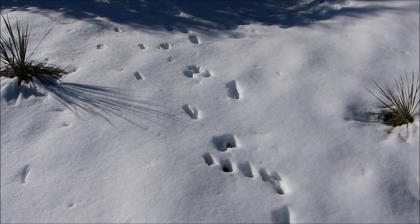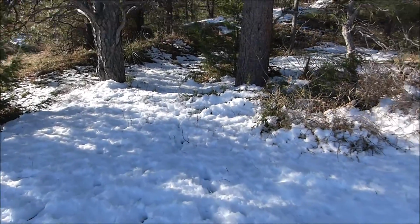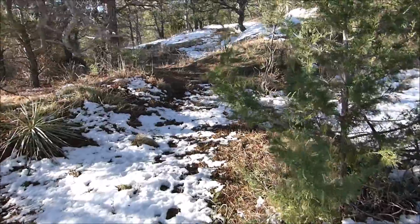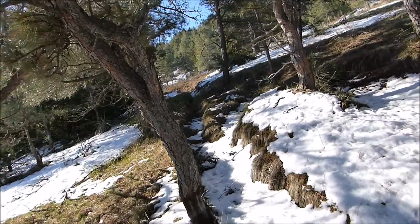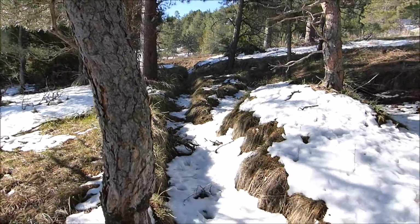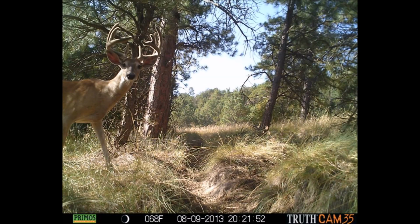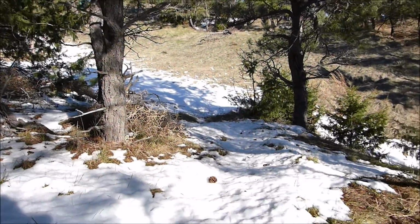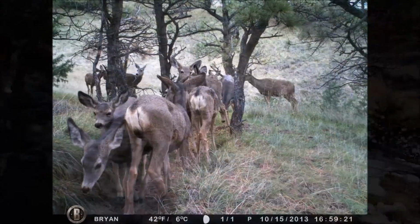Finally some deer tracks. I'm really surprised I didn't see more earlier, but I'm getting higher and the deer trails are getting more prominent. So this is a pretty cool spot. This is where I got the picture of the biggest buck that I've got on camera. His name's Chester, right up here and down in here. This is also the spot where I got the 11 or 12 deer in one picture. Came from right here.